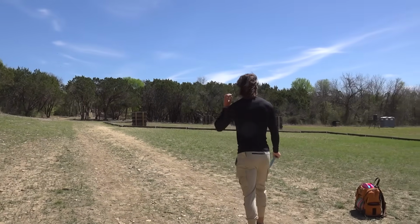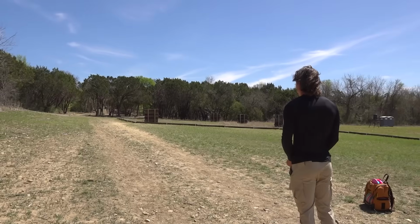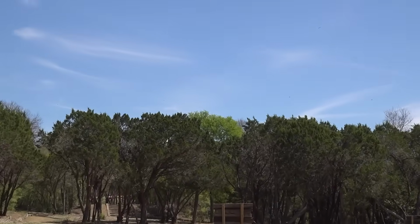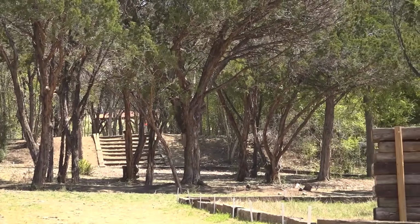Short of those trees or long? There's a pinch there for sure. Yeah, I think it ends at the stairs there. I'm gonna try to land short of the steps. And then down. Come on, wind. Don't help me too bad. No. Okay, so it's not that boring.